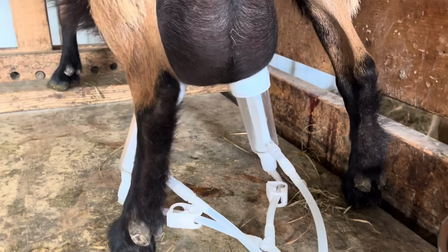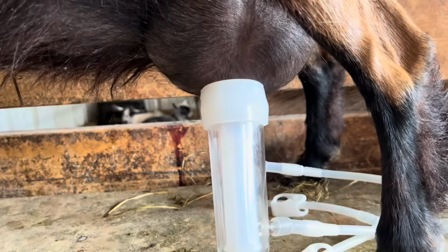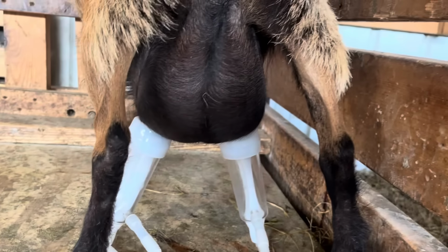Gingy's a bit of a low rider. The cups are sitting on the bench. She got big old udder and short little legs.